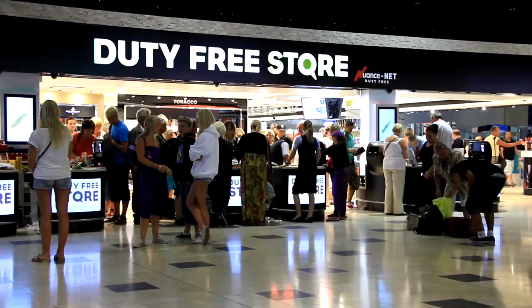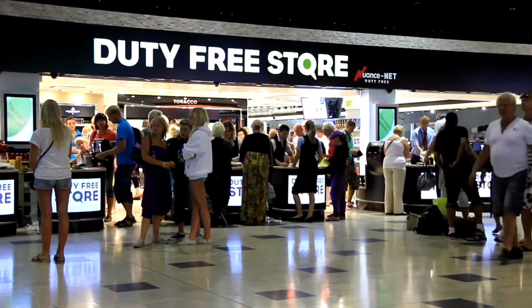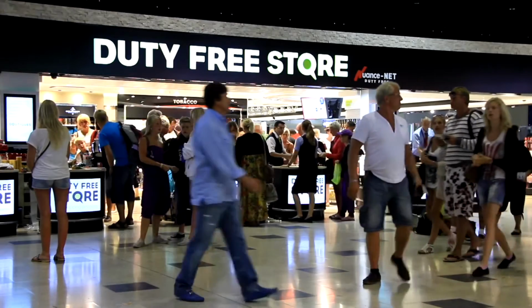And just to clear up any misconceptions about duty-free items, purchasing duty-free items does not always mean you won't have to pay any duties or taxes on them. They're only duty-free in the country in which you bought them. Now you do get a personal exemption, but there's a limit. And if you go over that limit, you will have to pay U.S. duties on them. In most cases, travelers are allowed to bring up to $800 worth of merchandise back to the U.S. without having to pay duty.